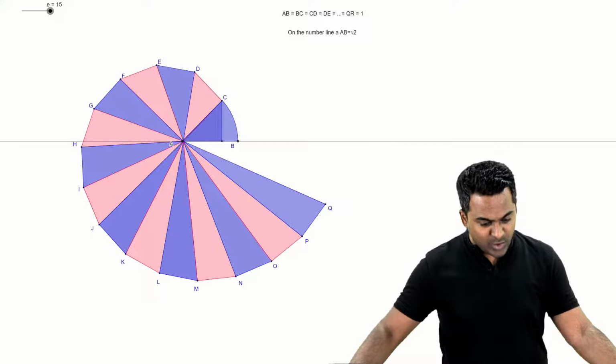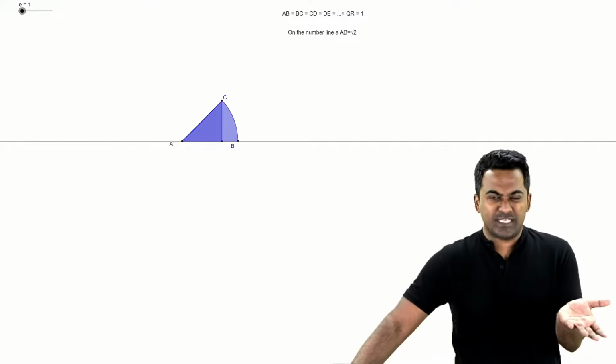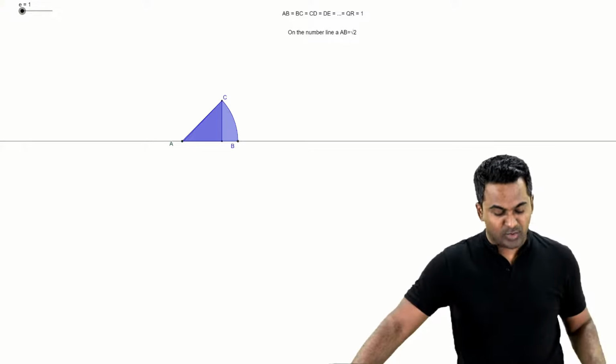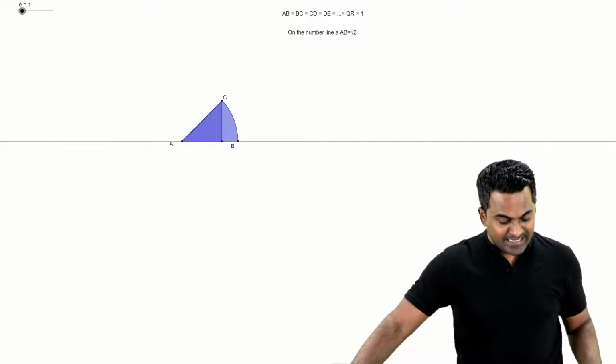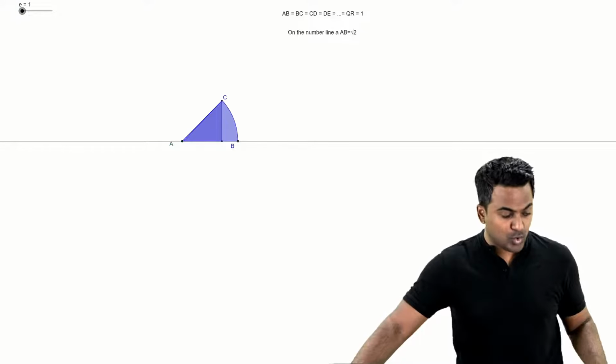That's the reason why I took you through this spiral method. Look, if you are able to see the vertices perfectly well, that's fine. Look, it all starts with root 2. Let's say this distance is 1 and this distance is 1 as well. Then AC, as per the right angle triangle Pythagoras theorem, AC becomes root 2.